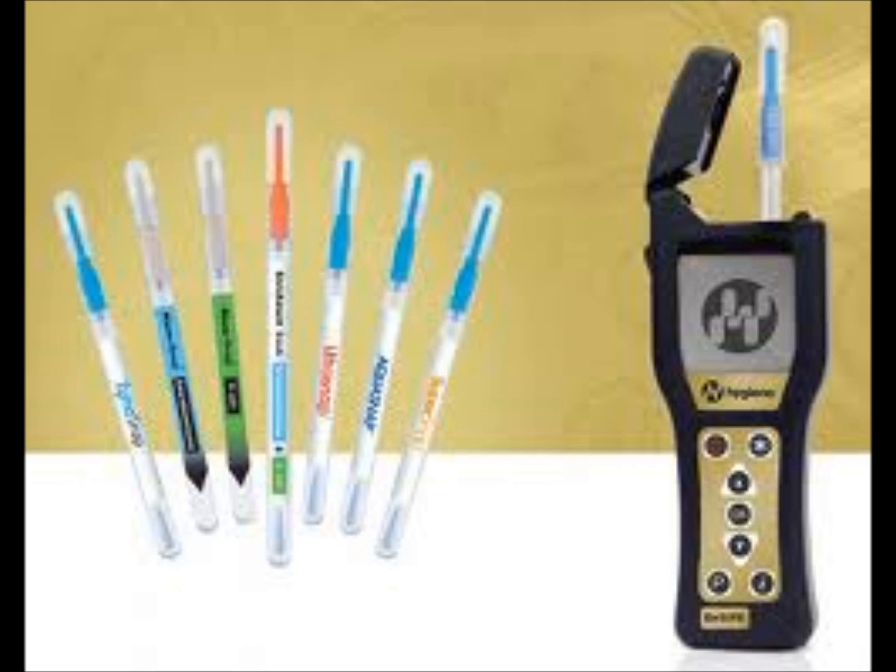Okay, and so ATP technology, the way that it does this for us is that it uses a bioluminescence reaction, which looks for ATP, and ATP is adenosine triphosphate, which is available in every organic material, living or non-living. And so basically it goes on a search mission for this ATP and translates the ATP into an actual number that we can use objectively to verify the effectiveness of our cleaning and sanitizing program.